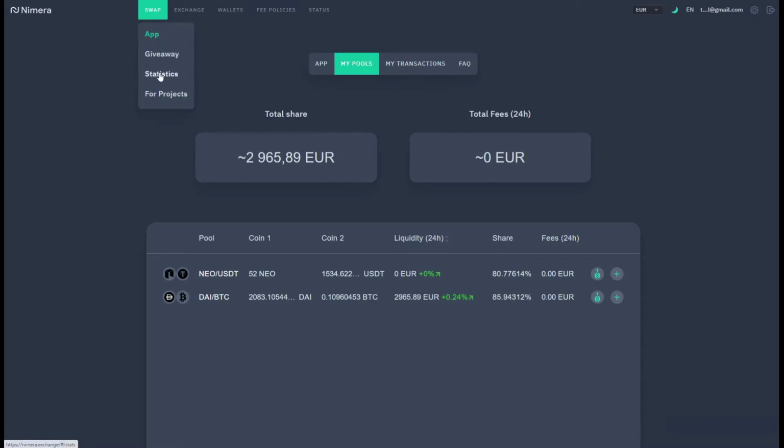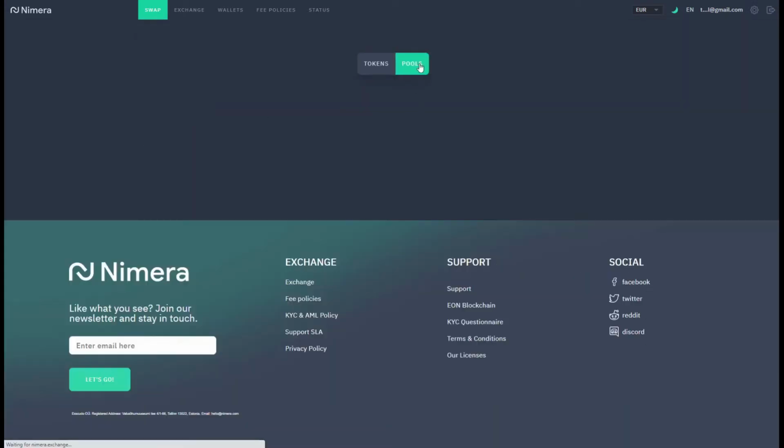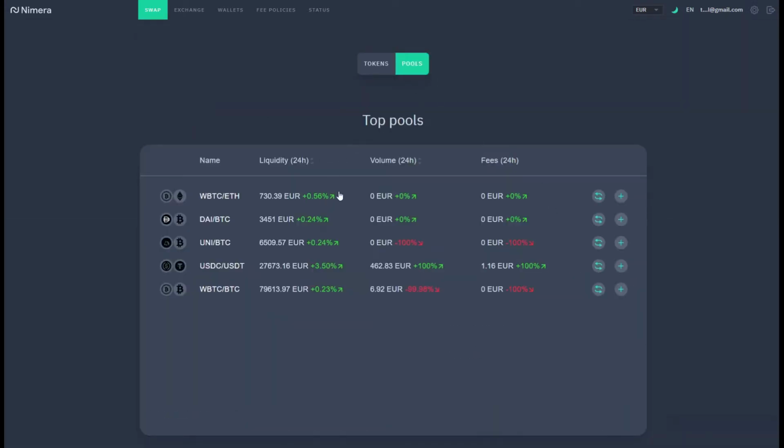One interesting thing here is looking at the statistics. We can see from our stats here, things are definitely growing. We can see how much is being traded on each swap pair so far, as well as how much liquidity exists for each pair as it grows.